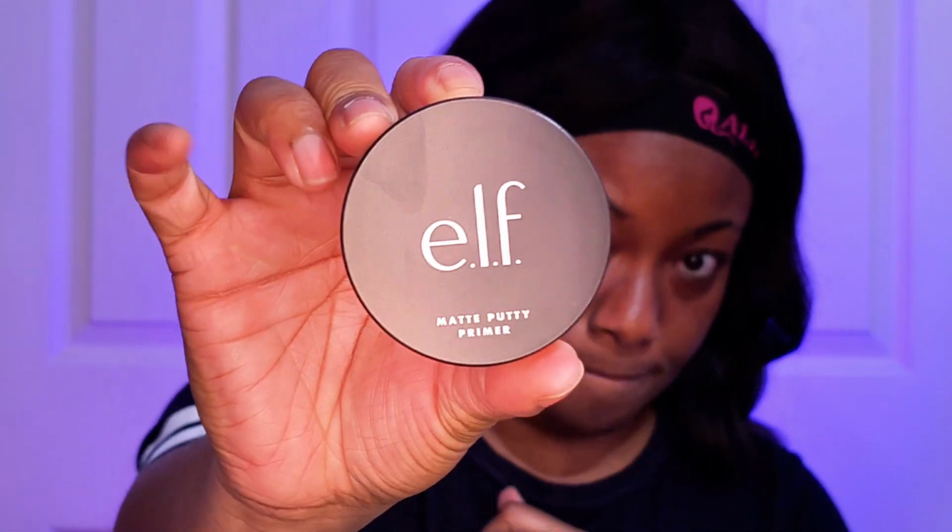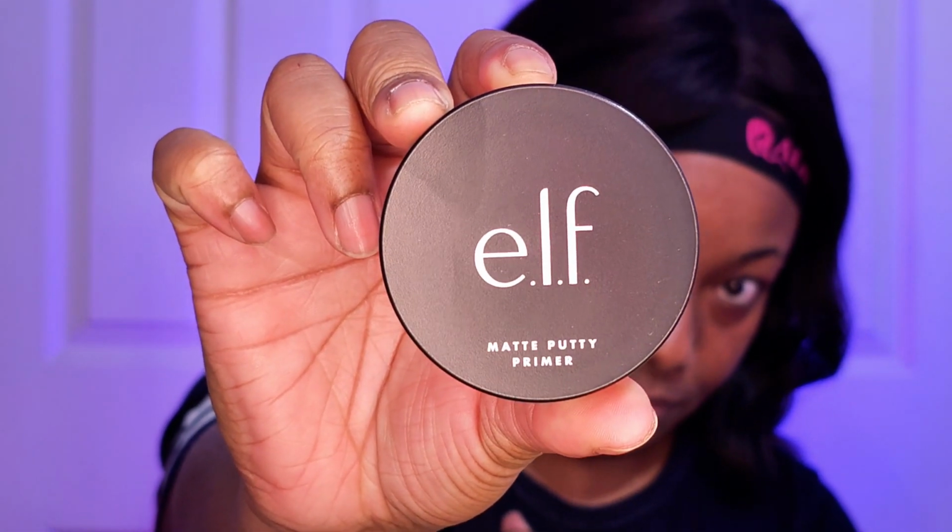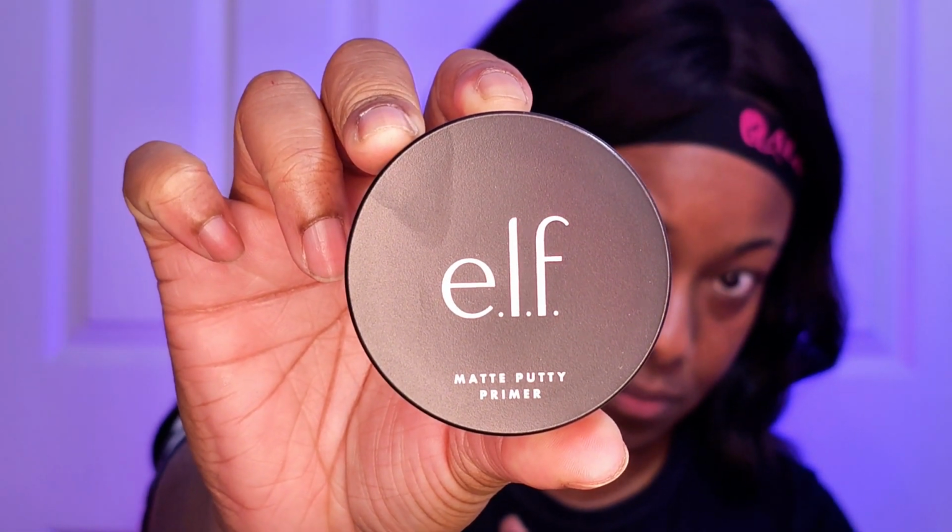Today I'm going to show you how I got this look using just drugstore makeup products. First things first, we're going to start with e.l.f.'s Matte Putty Primer, and it was only $10 at my local CVS store.